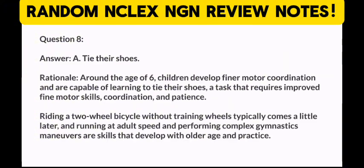Answer: A. Tie their shoes. Rationale: around the age of 6, children develop finer motor coordination and are capable of learning to tie their shoes, a task that requires improved fine motor skills, coordination, and patience. Riding a 2-wheel bicycle without training wheels typically comes a little later, and running at adult speed and performing complex gymnastics maneuvers are skills that develop with older age and practice.